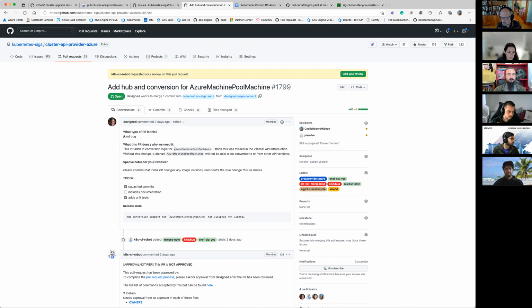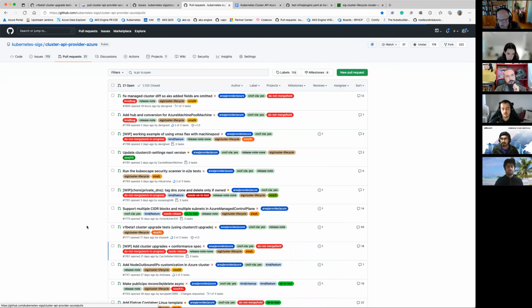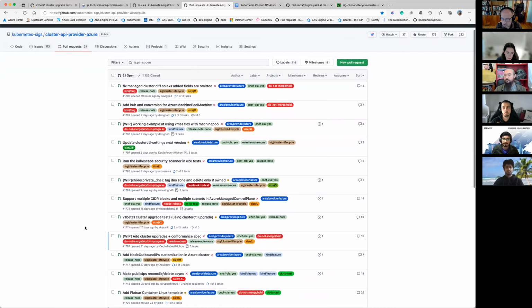Just to clarify, the AKS provider doesn't use Azure Machine Pool Machine, correct? Or does it? No, not yet. Okay, that's something that we would need to add in the future. Great. All right, so this one, and then is there anything else that I missed that is blocking for the release? That anyone knows of?